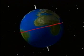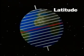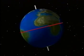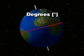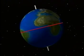In order to identify locations on a map or globe, geographers have created a system of imaginary lines called lines of latitude and lines of longitude. Latitude lines run east and west, longitude lines run north and south. These lines are measured in degrees. Degrees are further broken down to minutes and seconds.